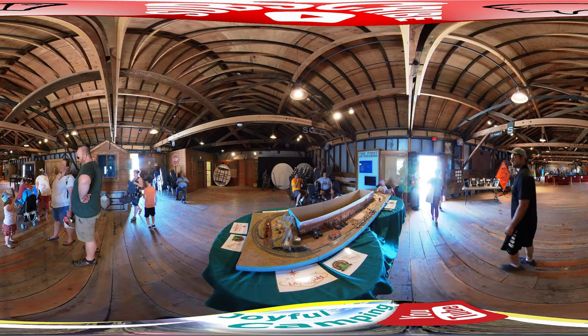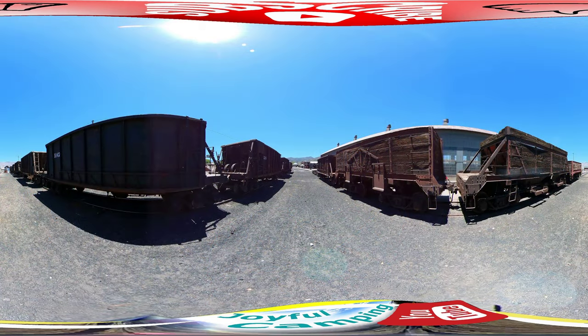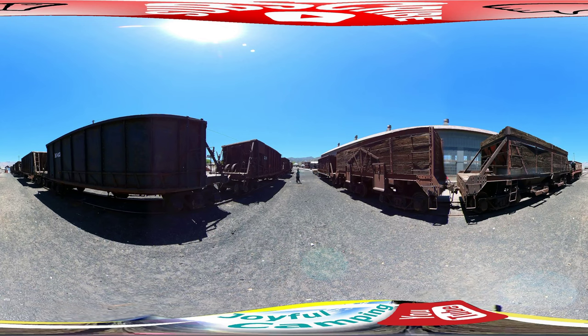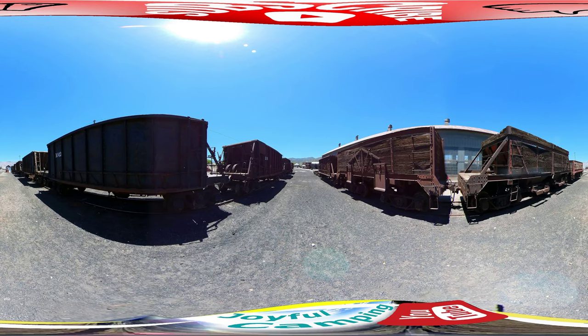And now we are moving on to the outside of the show, where you can explore the train yard, the train shed that we'll get to in a minute. And depending on where you're looking at in the video, you might catch me or Lily running across here. A little Easter egg, if you will.